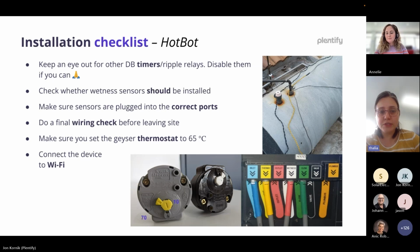The purpose of disabling the DB timers is that the Hotbot itself, as John has mentioned previously, has a routines function built into it, and DB timers can interfere with the Hotbot's automations. The DB timer is just a redundancy then.